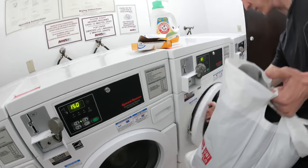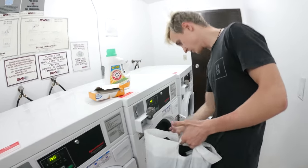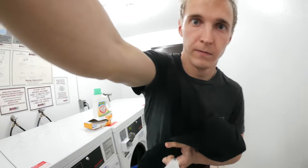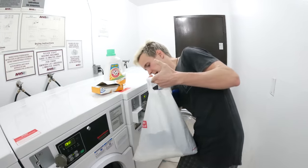Okay, roll the clip. So we got these machines and we're going to put everything in. We usually separate the laundry into colored and whites. Usually we check the colored. Smells so bad. It's time to wash. Load it. Second pair of pants.